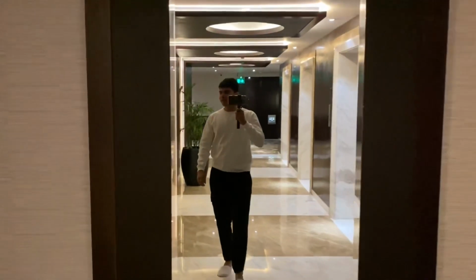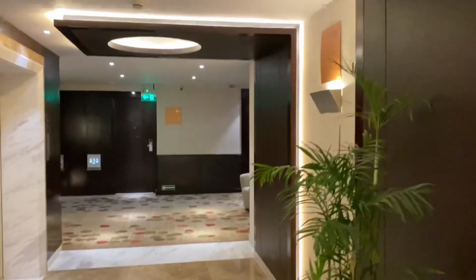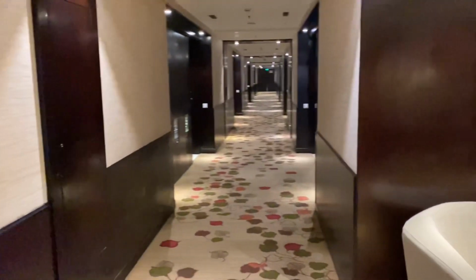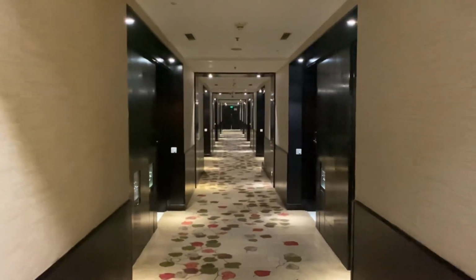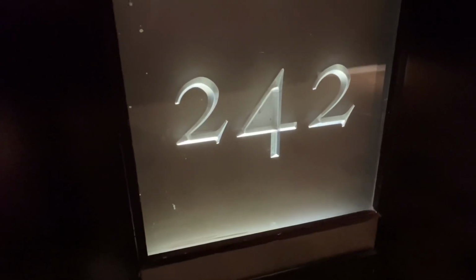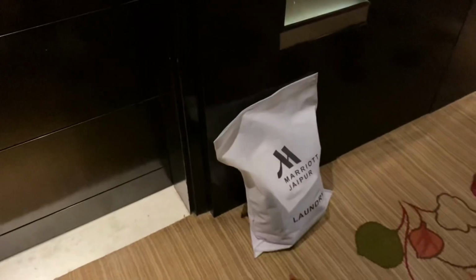So this is the lift area, guys. So my room number is 242. That's gonna be my room, 242. It's my laundry that I've given.